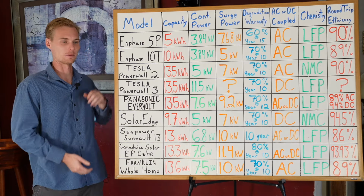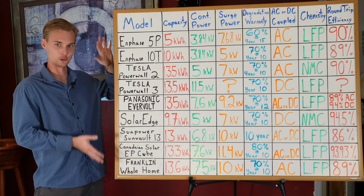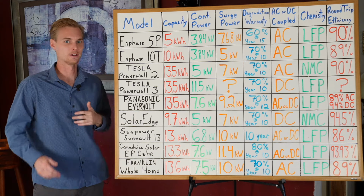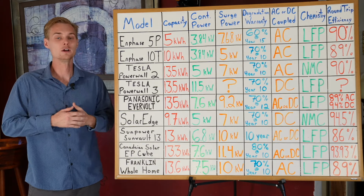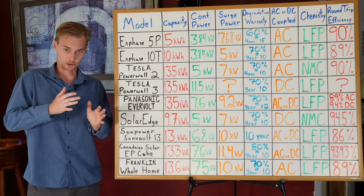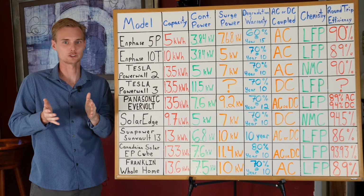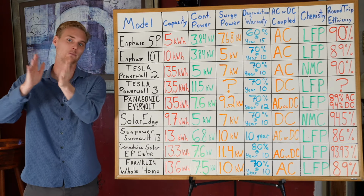All right, now I'm going to talk about the batteries in detail, and the use cases for each one. I already covered the Enphase 5P, and like I said, I think this is ultimately going to be the best battery on the market. One potential issue is that some of these batteries have cabinets where you can put multiple units into one battery and stack them in a vertical stack, right? And it can take up less space. This is the one downside of the 5P, that they need to go side by side.